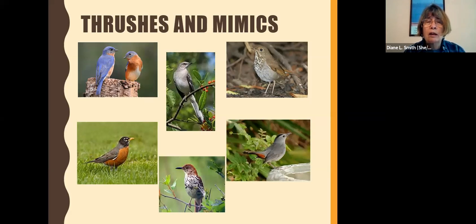In my own yard, at one point I had a group of 6 or 7 males all trying to get into the same nest box to use as a roosting place. So they're a lot less territorial when they're not in breeding season. In the top middle is the northern mockingbird.